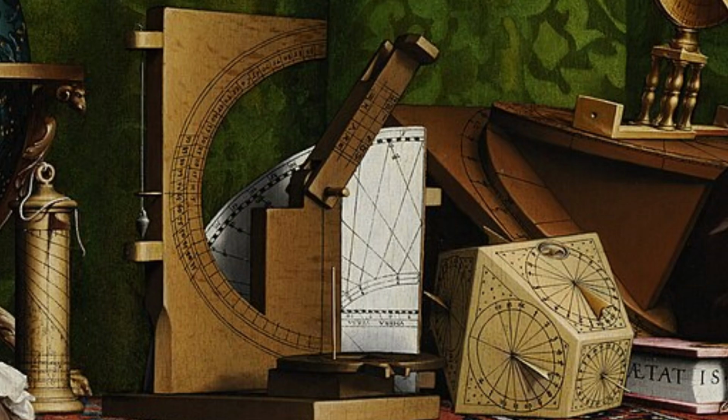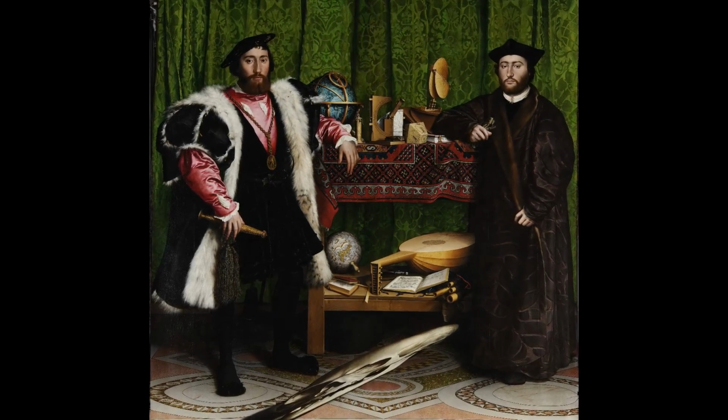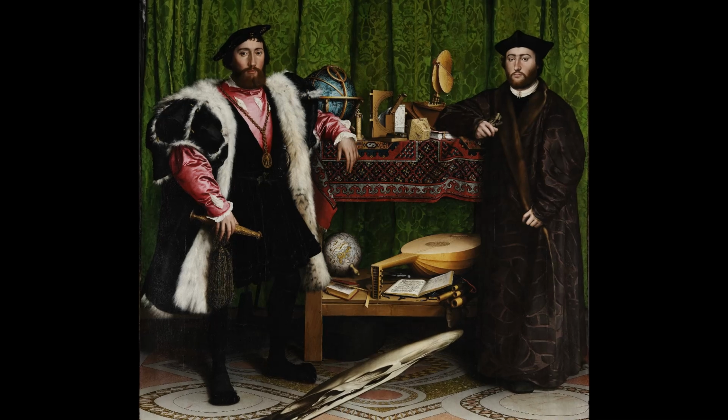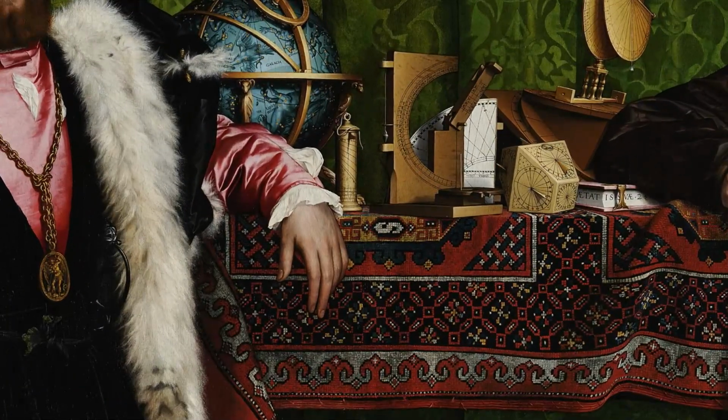Now, people have spent centuries trying to decode what these gadgets are actually measuring. Dates, hours, latitudes. Each one seems to be pointing at something, but no one fully agrees on what. Some say they all align to a specific day, others call it beautiful gibberish. Renaissance level trolling.